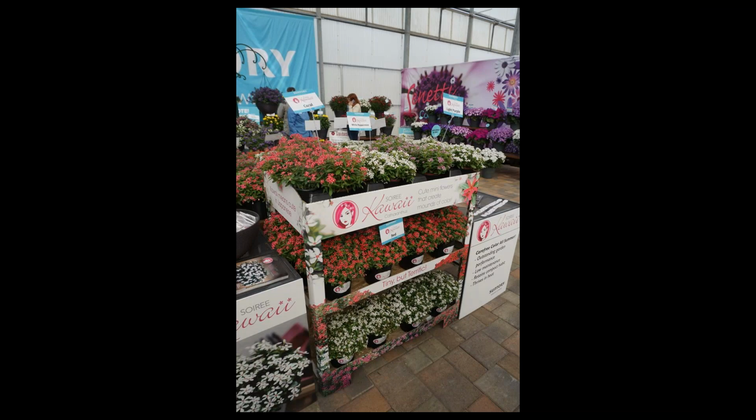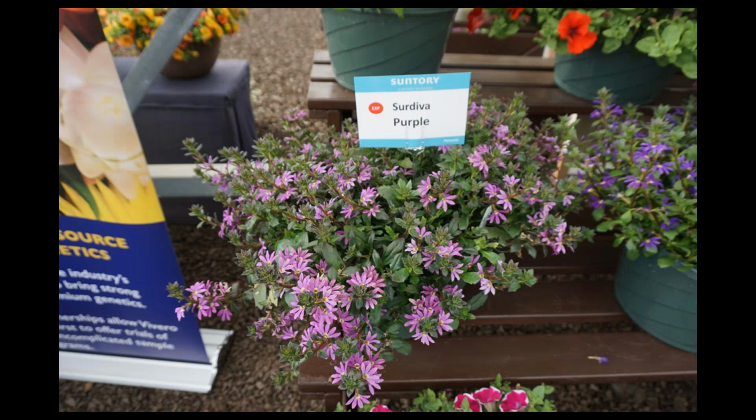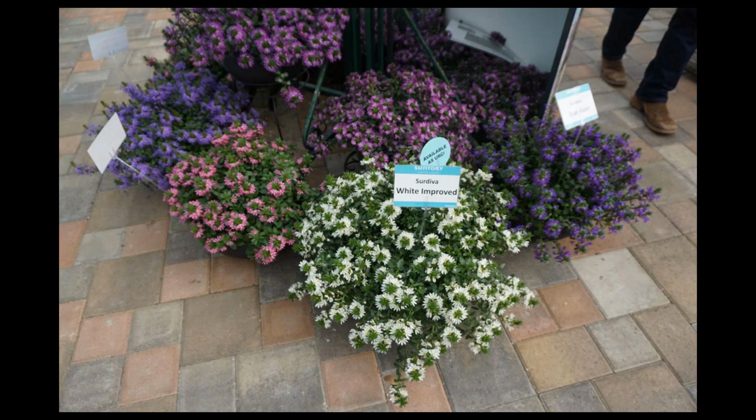We also saw a nice display at Centauri. They had all the colors for this vinca, the Soiree Kawaii types, which I think are awesome container plants, but also have very good in-ground performance, very good heat tolerance. Also, they've got some new colors in their Cerdiva series. I think I mentioned Scavullo, how much it's improved over the years, and this Cerdiva series has done quite well for us and has a very nice habit as far as hugging the ground. And this is the new purple, and then they've improved the white as well.